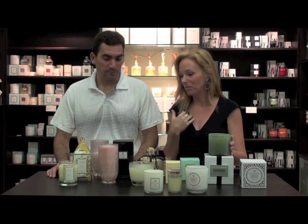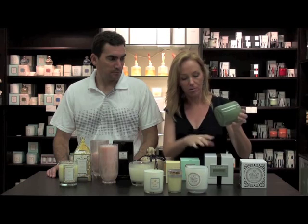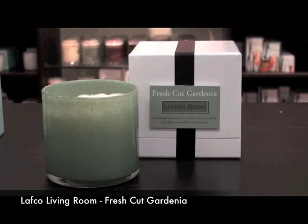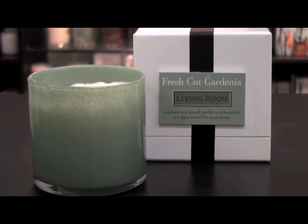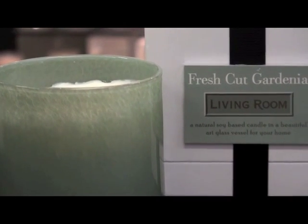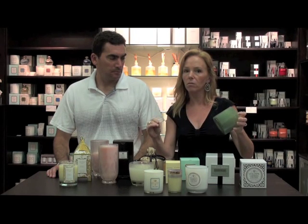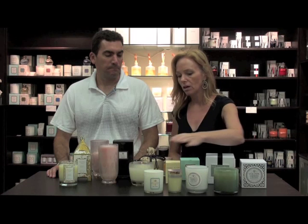Just in my nose, in my burn test, this is what I found. Lafco, this is the living room, the fresh cut gardenia, a beautiful candle. They were all really very fragrant because gardenia is such a potent smell that all of them were very high in the fragrance category. This one was lovely. It's a little bit more mellow. There's some sweet olive in there, which makes it a little more mellow. Still smells a lot like gardenia. There's not a lot else going on in here, but a mellower version of it.